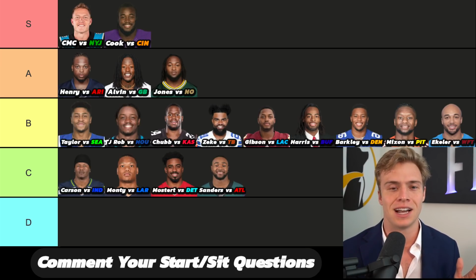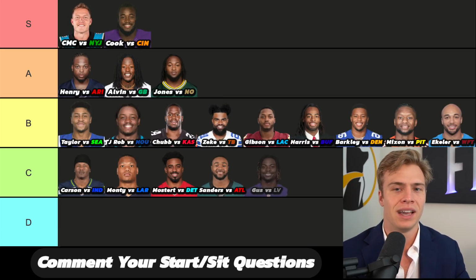Let's hope Boston Scott's not out there. Let's hope Myles Sanders is just seeing 70% of the touches in that backfield. That's all we need for Myles Sanders. And now for our next running back, we're going to go with Gus Edwards.